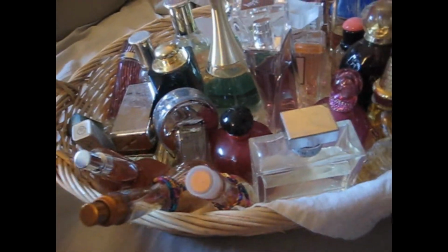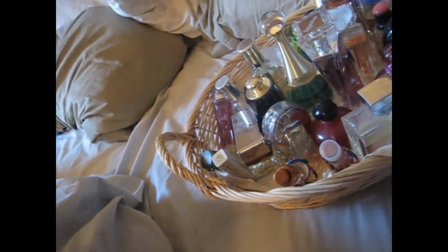Okay, yeah, I know there's like a ton of stuff in here, but there's a couple dupes. So there's two of these JLo Glow ones, but you already saw that from part one. I have no idea what this one's called, to be honest with you. What is this? Romance by Ralph Lauren. I love this stuff. Trésor by Lancôme. It's pretty old, but I really like it.